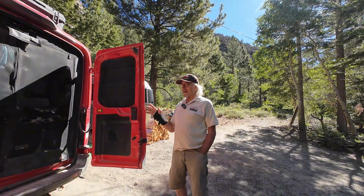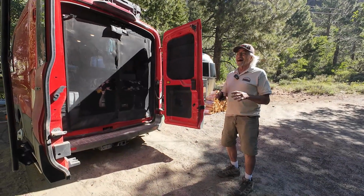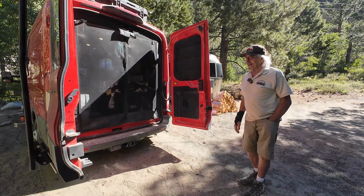Of all the things I've ever discovered in all the building of motorcycles and cars and vans, the most amazing thing I've ever found is magnets. I don't understand how they work. I've had physicists explain it to me. I don't understand the magic of magnets. I have magnets everywhere in my van. I love magnets. It's kind of a weird thing with me, but I love magnets.